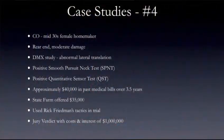Colorado, and this was only about a month or two ago, mid-30s female homemaker, rear-ended, moderate damage to the vehicle. DMX study showed abnormal lateral translation, positive smooth pursuit neck test, positive quantitative sensor tests, which are things that every doctor can do. Approximately $40,000 in past medical bills over 3.5 years.